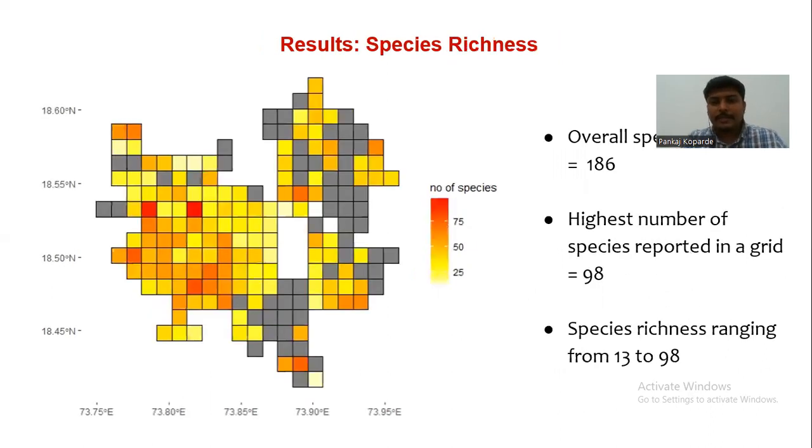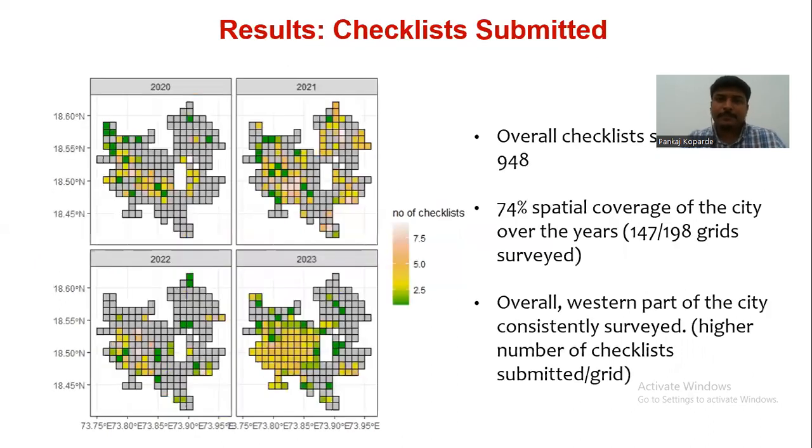The second result is the species richness. So far the overall species richness we have got is 186, and there are some grids which are showing a very high number of species richness. The highest species richness observed is 98. So the grid species richness varies from 13 to 98. There's a lot of variation, and that's primarily because of the various habitats in the grids.